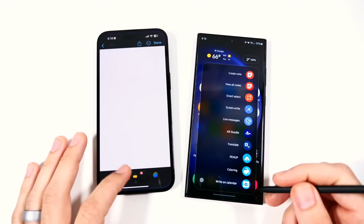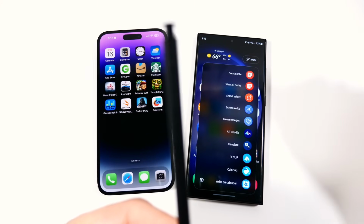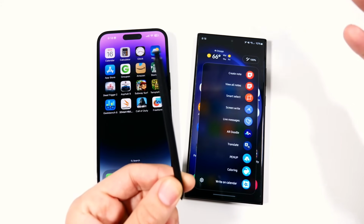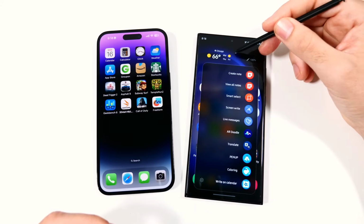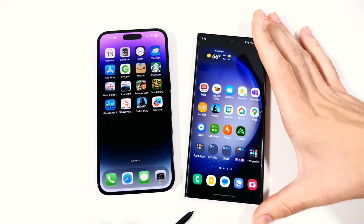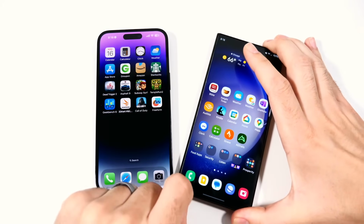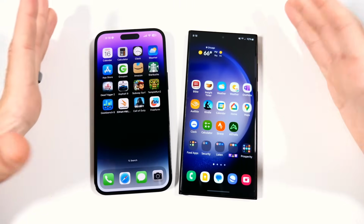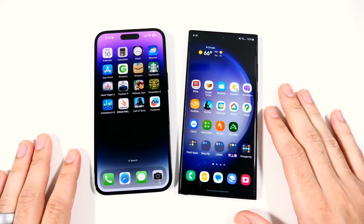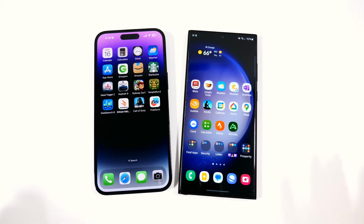But there's no denying that the Samsung's S Pen is a great tool if you're going to use it. Now, some people are never going to use the S Pen, and if you know that you won't even touch this thing, it doesn't mean you don't have to get the S23 Ultra, but I wouldn't make it my deciding factor. It's definitely useful if you use a stylus, but if you don't, it's not a big deal. It used to be one of those things, but for me, the S Pen is not the deciding factor. It's kind of the cameras and other stuff.